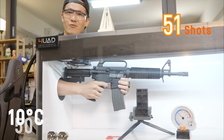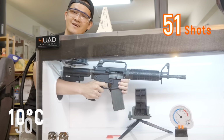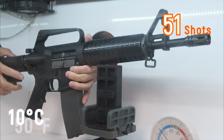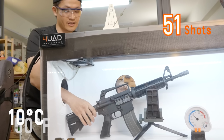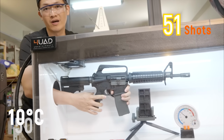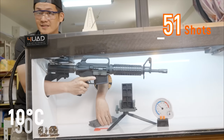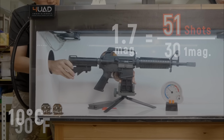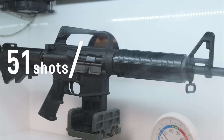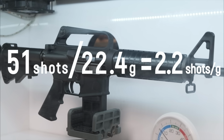That was like 51. Yep, that's it. Okay, well, apparently 51 shots. It's all right. That means you can fire 1.7 mags under 10 degrees Celsius. And if we do the math, 1 gram of gas can fire 2.2 shots.